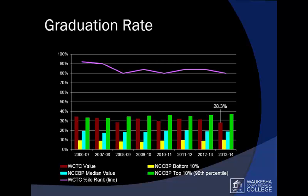So the first one, for instance, is one I've already shown you, so I'm just going to walk through how this works. The question is how does WCTC fare? In this case, I would tell you that this is a green card. Even though we were at 28.3% last year, which was kind of on the downside of where we usually fall, we have been in the 80th to the 84th percentile throughout the last 5 years. So we really do very well on graduation rate.